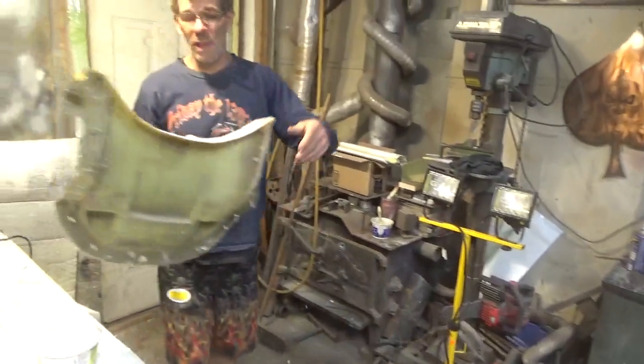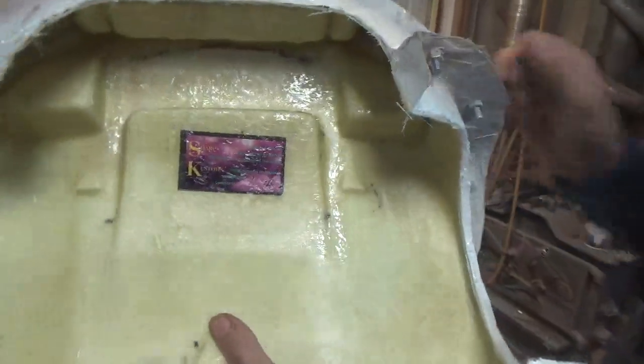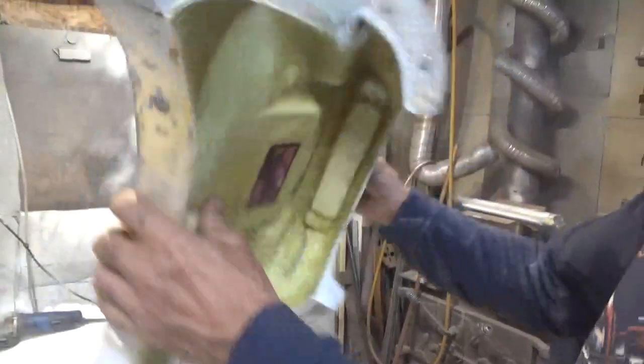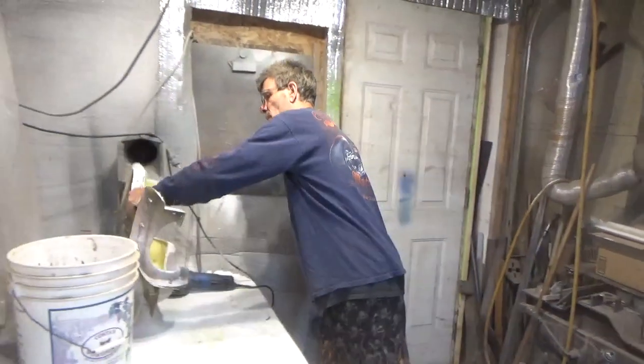I got the nose. A little bit of release there. I heard it. A little bit of release. We got number 14, GT40, that's the nose. It's not out of the mold yet. Probably won't take it out till tomorrow. I just laid it up this afternoon.